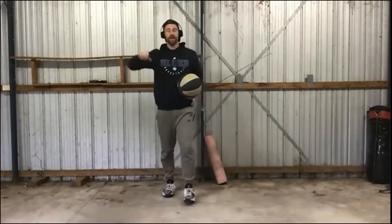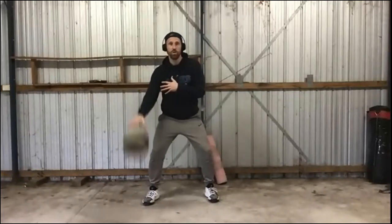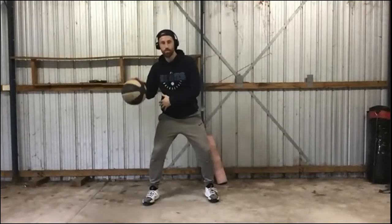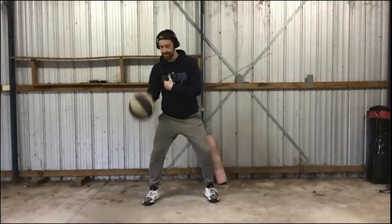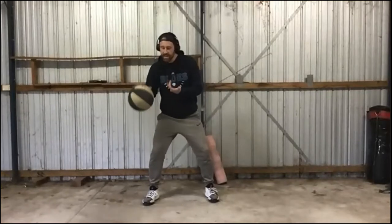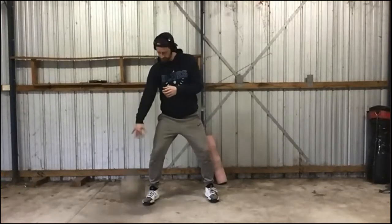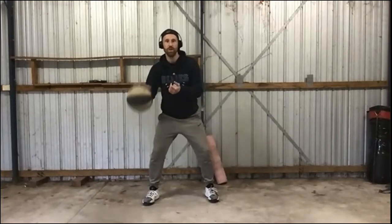Following along with me, right hand, just pound dribble, just a normal dribble. We want that ball to come back to our hand somewhere between our knee and our chest. Ideally, about hip height is about where we want that ball to come back. Let's just get really comfortable with that right hand dribble.